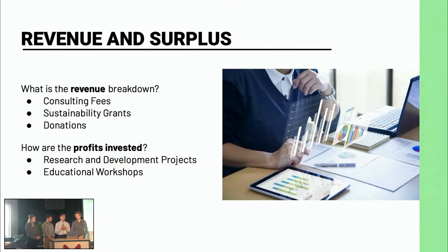So moving on into our revenue sources and surplus. Our main revenue source will be the consulting fees that we'll be charging the owners of these solar array installations. So that will encompass about 75% of our revenue. And then we'll also be looking to apply for relevant sustainability grants to help keep our nonprofit organization afloat. For example, the Alameda County Community Stewardship Grants, which protect local watersheds, we'll be applying for grants like that, as well as the Rural Energy for America program, Renewable Systems, and then also be taking donations.